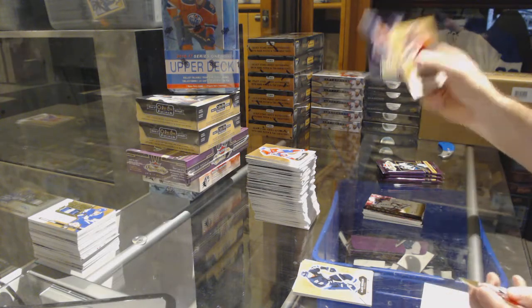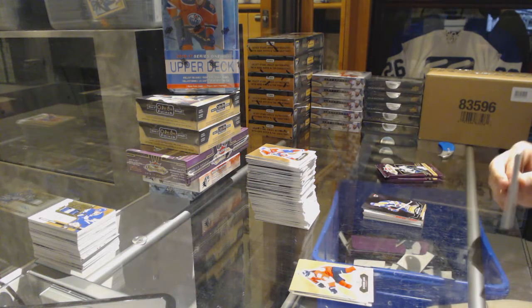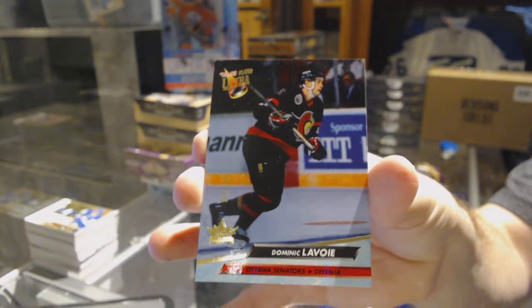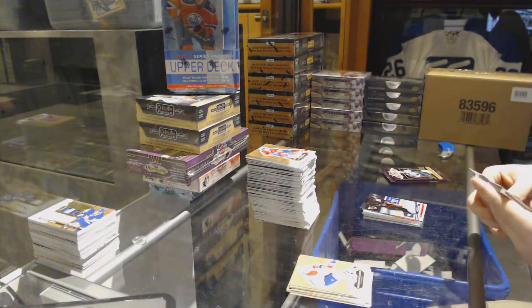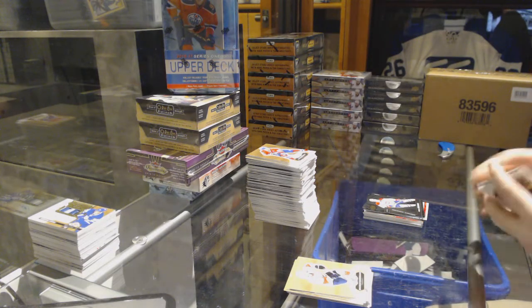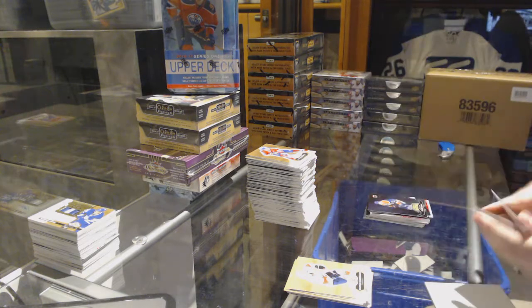We've got a Scoring Kings for the Oilers, Wayne Gretzky. We have an Ultra buyback, number 25 of Dominic Lavoie for the Ottawa Senators. Metal Universe of Sergachev for the Montreal Canadiens. And Scoring Kings, Mr. Connor McDavid for the Oilers.